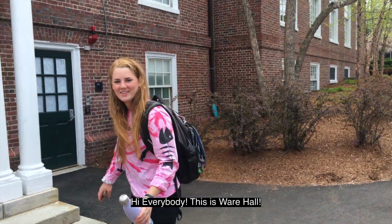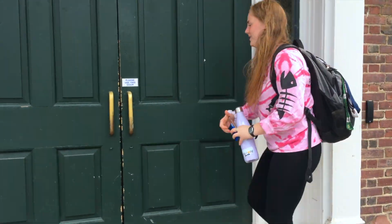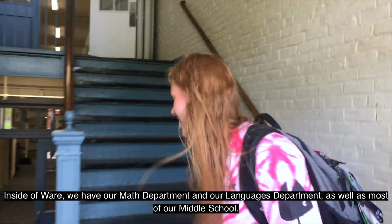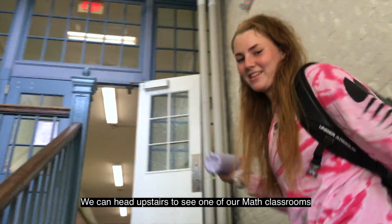Everybody, this is Ware Hall. Inside of Ware, we have our math department and our languages department, as well as most of our middle school. We can head upstairs to see one of our math classrooms.